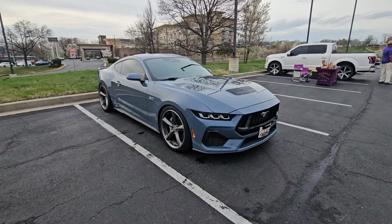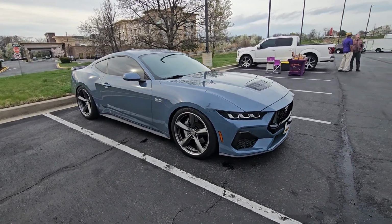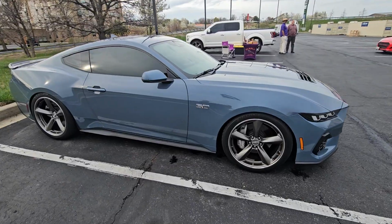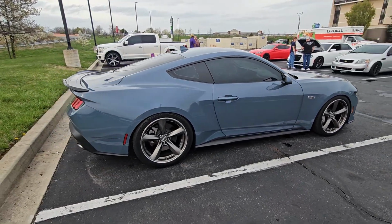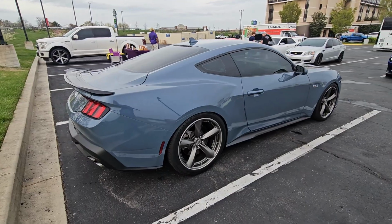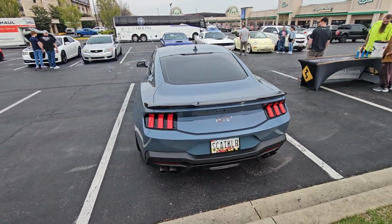Let's get to it. So here we have a 2024 Mustang GT. Look at this. Look at that color. The color on this is vapor blue metallic, and I just love the way the color looks. Let's get the back of this. Yeah, what a hot ride this is. Look at this.